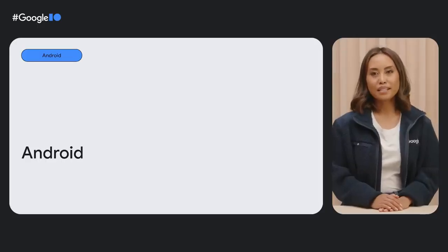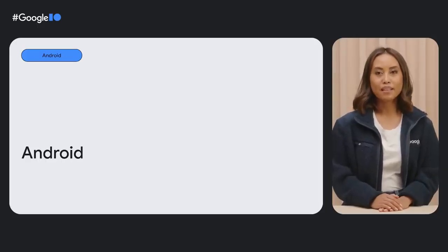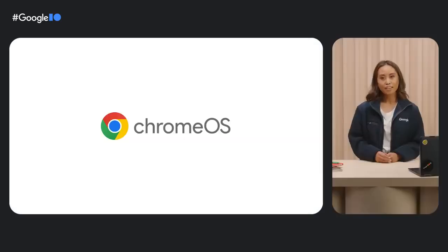Next up, Android. Did you know ChromeOS can run the same Android apps that run on phones? That's right. Android apps are downloadable and installable from Google Play by default for all unmanaged consumer devices.